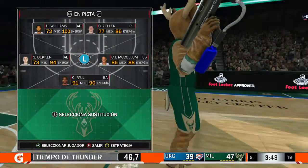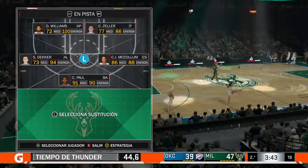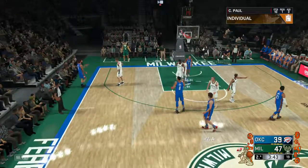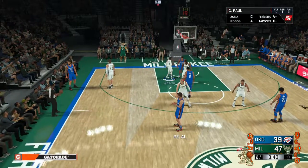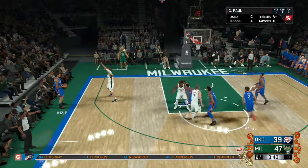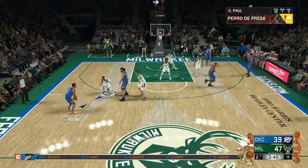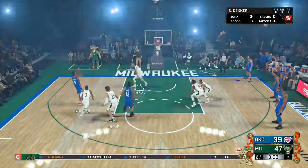And it's fair to say, Tyson Chandler, not the player he once was, but still a fantastic rebounder and eats up space and does everything you want from a big man. And the Bucks with some changes. Derek Williams, he checked in for Diallo, and Paul subbed in for Ntilikina.